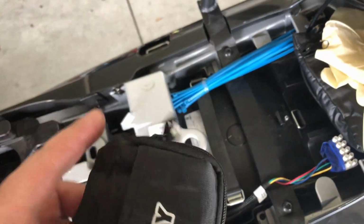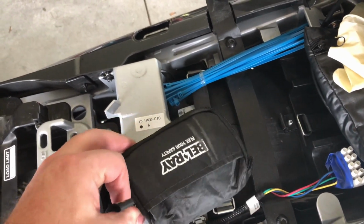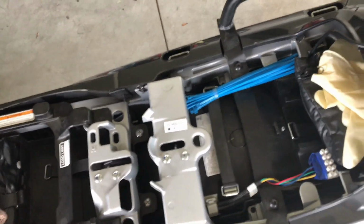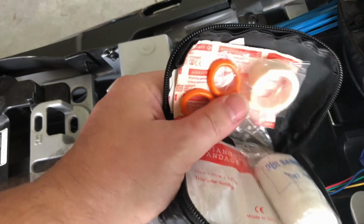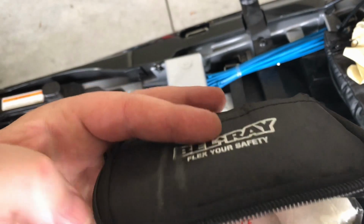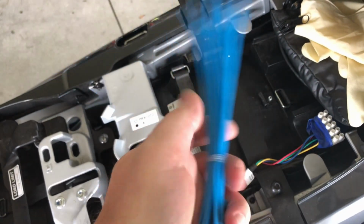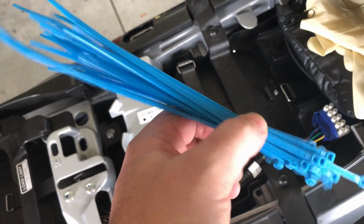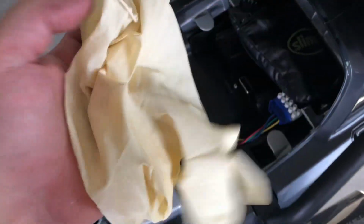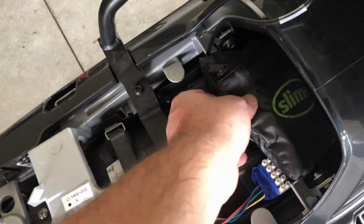A small medical kit that Bel Ray was handing out at the AIM Expo. Band-aids and gauze, just kind of everything you would need on the road. A little pair of scissors, just in case. Some zip ties. They're like bungee cords. You can use them for 1.5 million things. And work gloves, so I don't have to get all dirty if there is a mechanical issue or I have to check something out on the road.